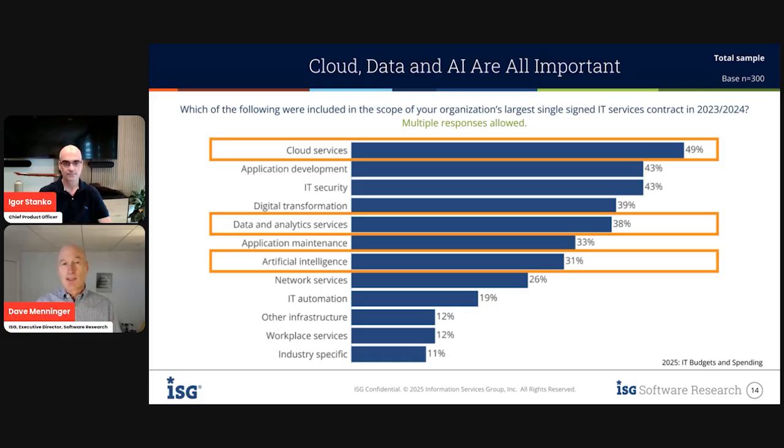At the top of the list, you see cloud services. So the Firebolt offering is right in the sweet spot of what organizations are doing. The largest contracts had the most amount of cloud services activity involved in them.